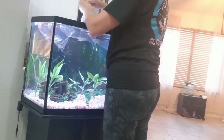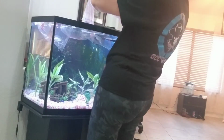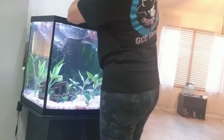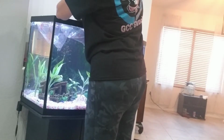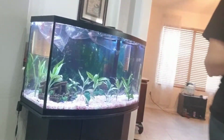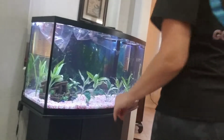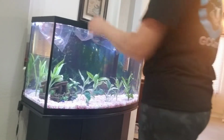Remember guys, try to keep as much of the water out of these things, out of your tank as possible. Okay, who's this? I'm not even sure what this is. I will have to look again. But he is so cool. He's a community fish, so he's good with everybody. Oh, the tetras are so cute, guys. They're all schooling right down here on the bottom.